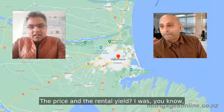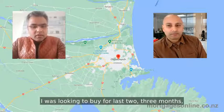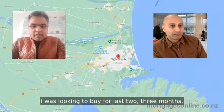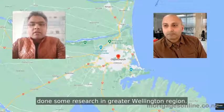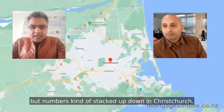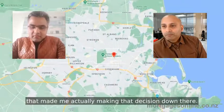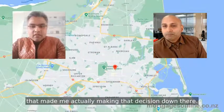The price and the rental yield. I was looking to buy for the last 2, 3 months. I did some research in the Greater Wellington region, Wairarapa, Napier, Hastings, but the numbers kind of stacked up down in Christchurch. So yeah, that made me make that decision.